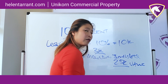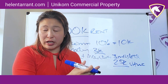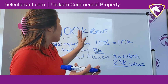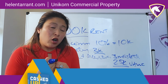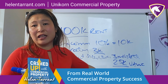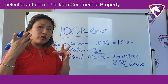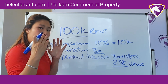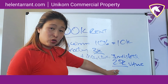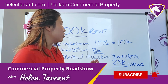Now remember, it's a 25K value, whereas you're only paying the mortgage and potentially outgoings on this, or you could get the tenants to pay outgoings, depending on how you structure it. But the real cost to you might be half that, maybe 12,500 or 15,000, but to the tenant that value is 25K because it's literally 3 months rent, right? So the whole cost to you of putting in a new tenant is 10K plus 3K plus 25K, right, to start with. So we're up to $38,000 as a total.